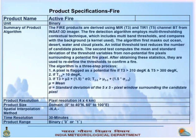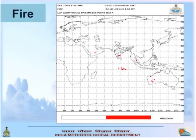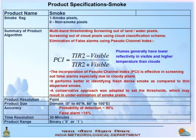When we carried out the validation of this product, we found poor results. This is not coming up to the mark, so the algorithm is being revised and will be improved shortly. This is a fire product example. As I told you, this is also showing a fire signature in the sea, and we are not very confident about this product. Another product is the smoke product.